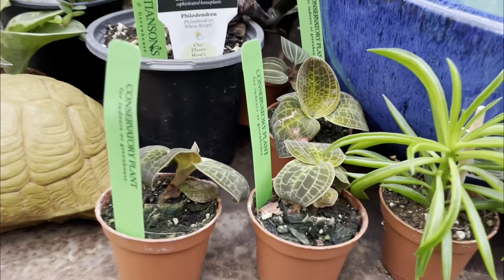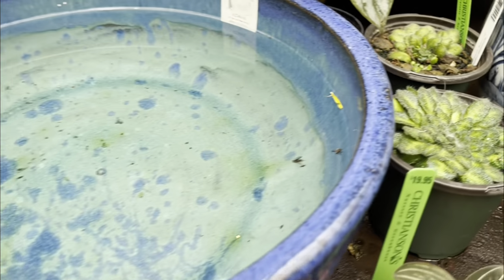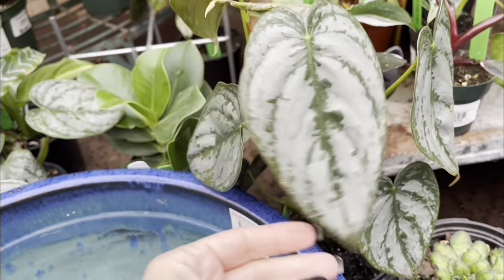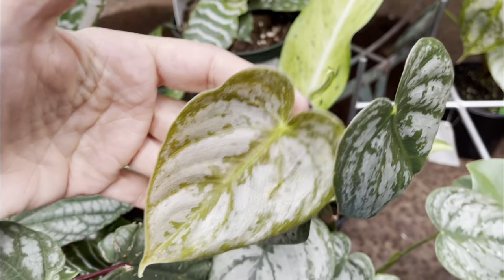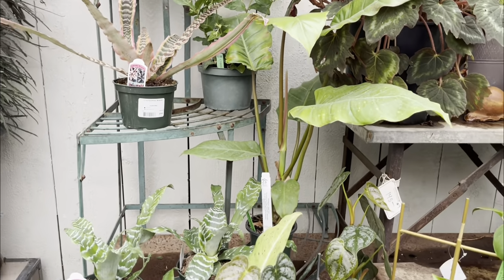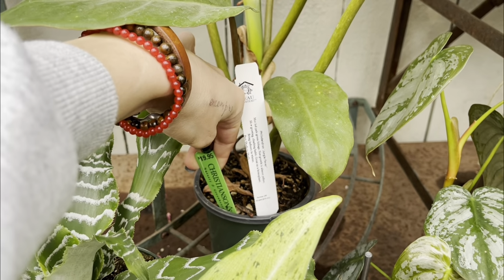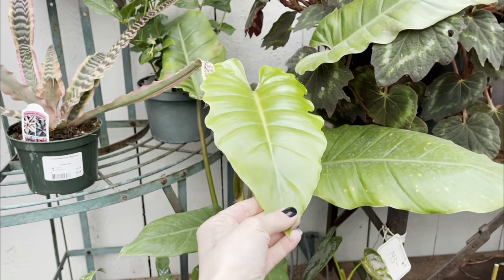Maybe baby plants. They have all this cool, beautiful. Oh, they keep water here, so it's more humid for them. Wonder. This is a new one. So this is $20 for a jungle. Pretty good.